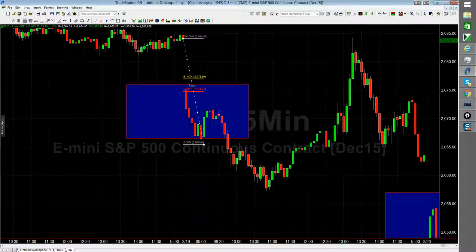In this case, we opened below the 50 retrace. Remember, the 50 retrace, I'm just pulling it down as we move lower, right? We're never able to get a 50 retrace, and there was no attempt at half gap or gap fill. Sellers were clearly in control here, right? Open drive lower.